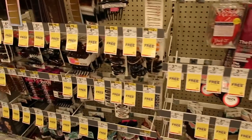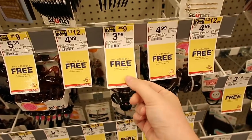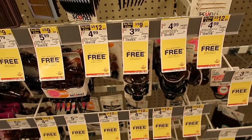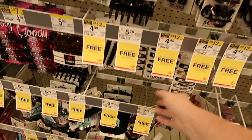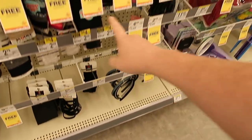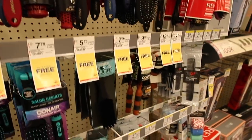If you guys need any hair stuff, a lot of these are buy one get one free. Like they have some clips for $3.99, buy one get one free, so $4 for 2 packs, which is a pretty good deal. Otherwise we got some hair scrunchies, buy one get one free, more hair scrunchies, hair ties, even hair brushes are buy one get one free.